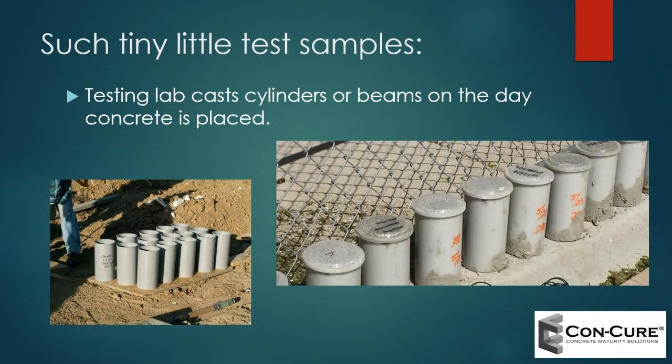So back again to the big thing, and that is the difference between the in-place concrete and those little test cylinders. It doesn't matter if these are cured in the hot sun or the super cold. They are going to be affected by hot and or cold temperatures more than the in-place concrete will itself.